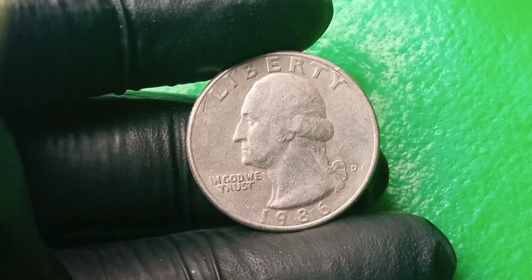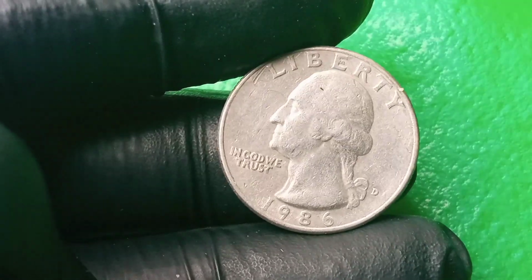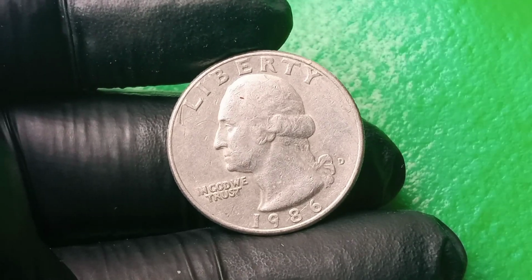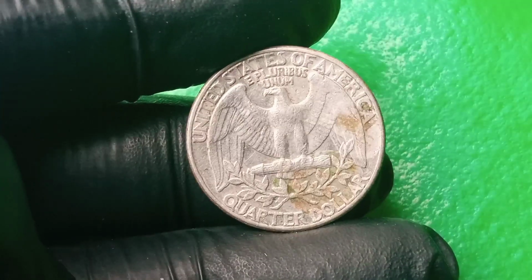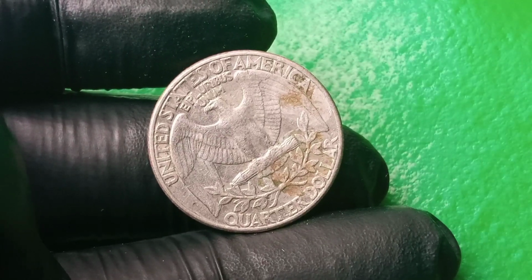And when we talk about what makes a coin like this one worth over $150 million, we're not just talking about condition or scarcity, we're talking about a bizarre combination of circumstances that created a perfect storm of errors, each one compounding the rarity and escalating the intrigue of this coin into the stratosphere of collecting.